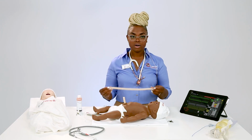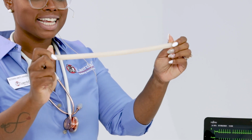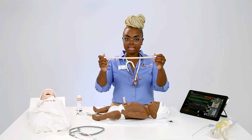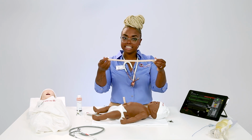Next question, can the umbilical cord be cut? Yes, absolutely. So in your kit, when you purchase SimNewB, you will get not a multitude, but you'll get multiples of these, and you can cut them at your desired length to be able to insert them in the umbilical slot there. And you just use regular trauma shears or household scissors, and it's easily cut.